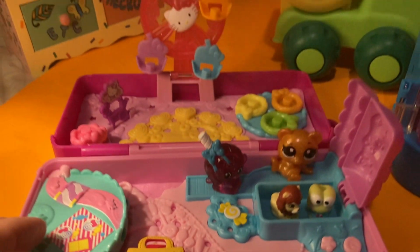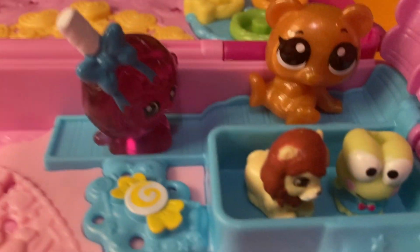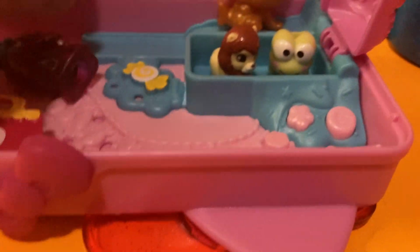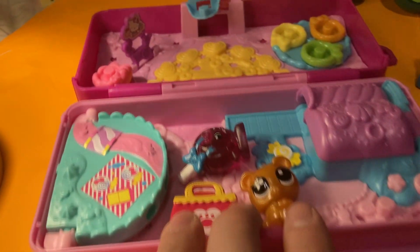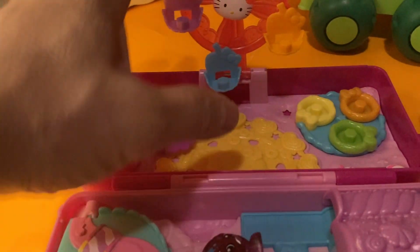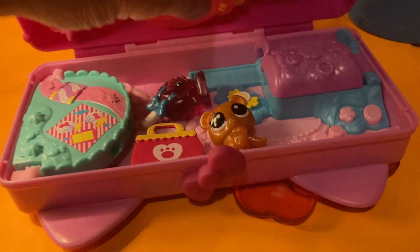Okay, castle and the small car. And this is my mini bag. Look at that. There's a Ferris wheel. There is a swimming pool inside. Let us close now this one, the swimming pool and our garden and our Ferris wheel. And then close this one. This is a mini playset bag.